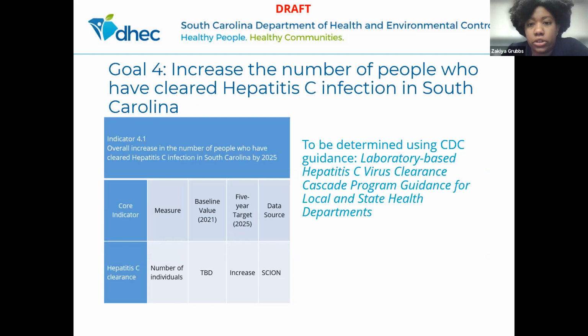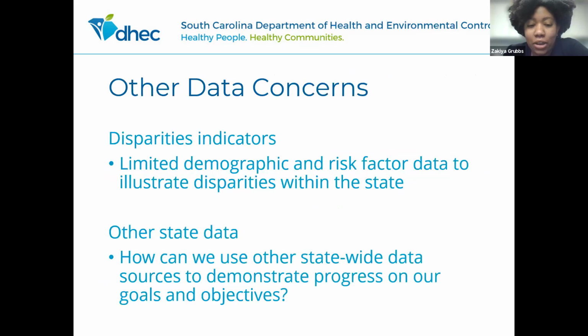Our fourth goal is to increase the number of people who have cleared hepatitis C infection in South Carolina, and we want to see an overall increase in Hep C infections in the state. And we're going to determine this using the guidance for the laboratory-based Hep C virus clearance cascade program guidance for local and state health departments released by CDC earlier this summer.